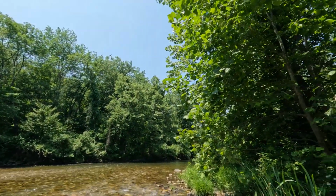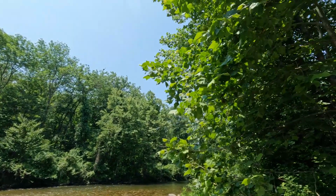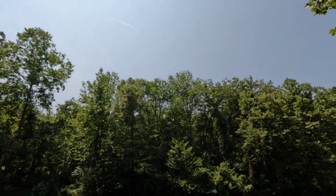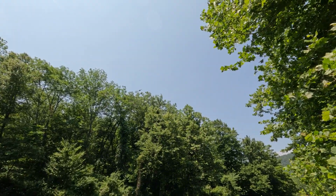It is the middle of the day. I don't think I'm gonna see fish rise for a while, so we are gonna start out at least with some nymphing. I have on, I don't want to say tan stonefly nymph and a hare's ear, and that's what we're gonna start with and see what happens. So let me get out here and see if we can get on some fish.